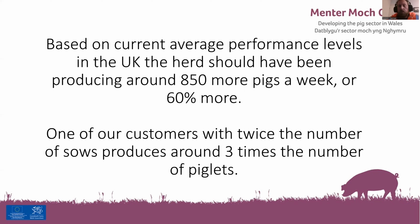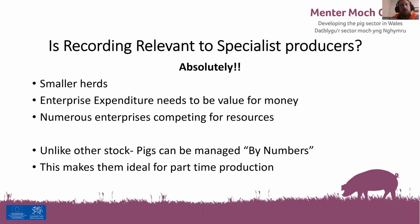But they were making money on every pig they sold, and they should have been selling 850 more pigs a week, which would have been much more money. So it shows that just because a business is enormous doesn't necessarily mean they're doing the right thing. And the same is true, if they'd recorded, it wouldn't matter the scale of them. They would have known that they could have done more with their business just to meet their targets.